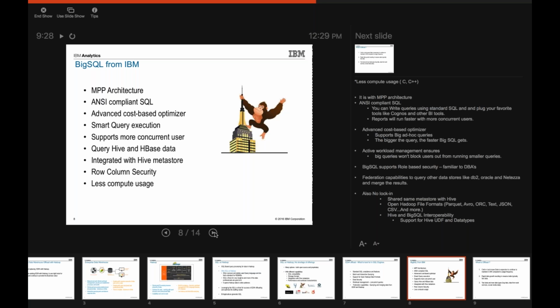It also includes an advanced cost-based optimizer. This is where the DB2 engine comes into the picture, and also some of the optimization features we got from Netezza are infused into this tool. So it helps you with running big ad hoc queries. The bigger the query gets, the more optimization benefits you'll get.